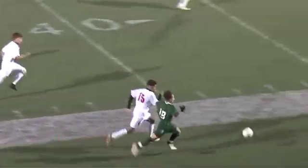Isaiah Diaz in net for Classical. Jacob Goodwin for Saugus as Classical tries to center it. Saugus knocks it away.